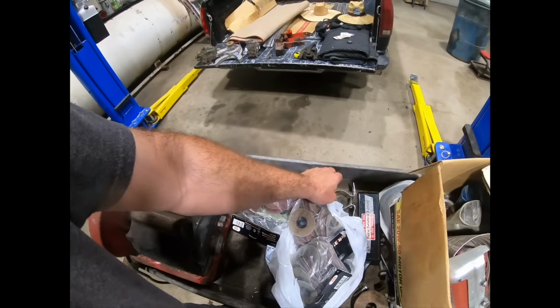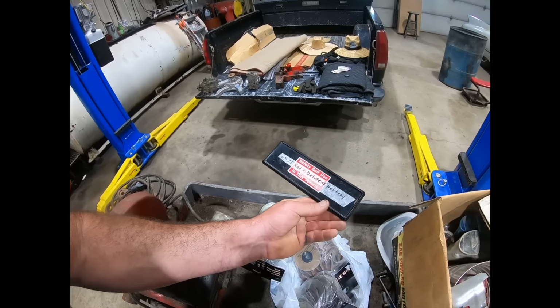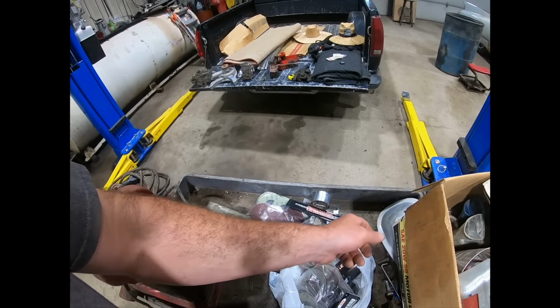Pretty neat. Here's some other stuff I got. Chrome coil clamp. It was a buck. Plus I was buying this 67 to 72 radio delete for $1. These things are worth way more than that. So yeah, I will be reselling that. I've got several of those. I'll tell you what I pay for stuff, but it's not what I'm going to give it to you for.